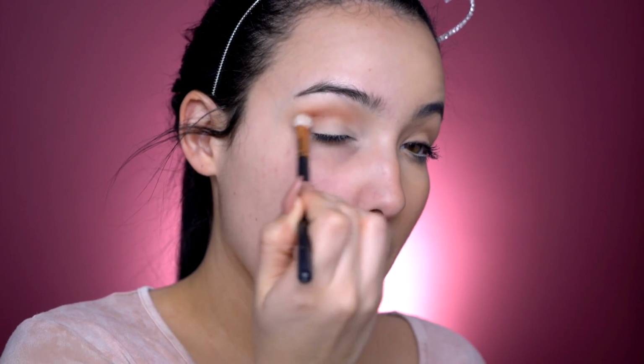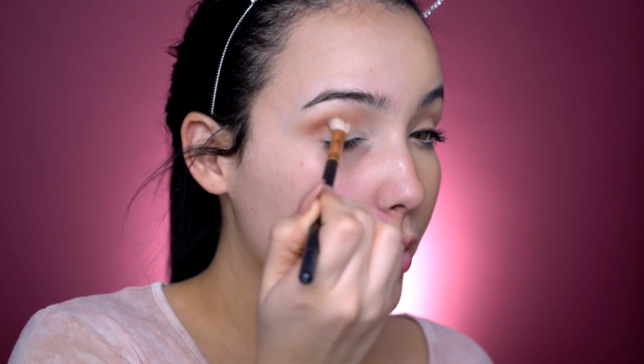Now I'm gonna take this chocolate brown color on a denser crease brush and start working that a little bit lower in the crease. Now I'm gonna mix these two shades. It's like a purple and a dark taupey brown. I want a burgundy plum, but I want it a little bit more gray than this color, so I'm just gonna mix these two.